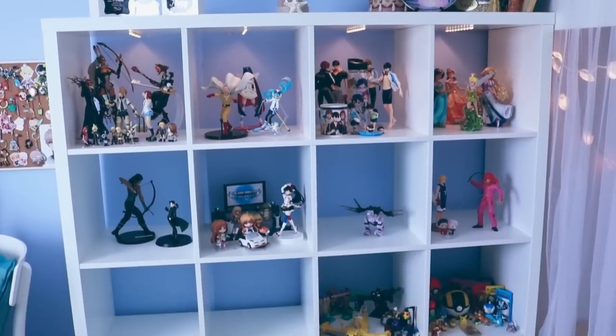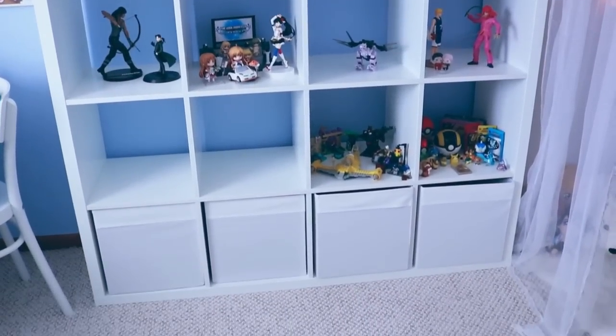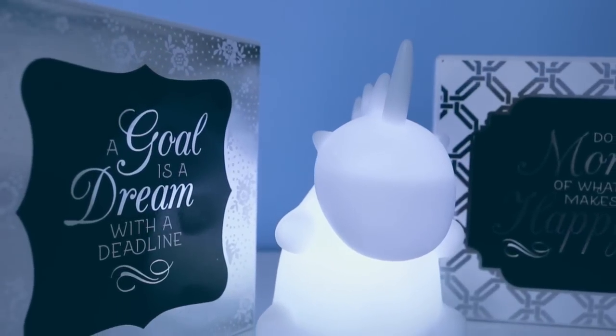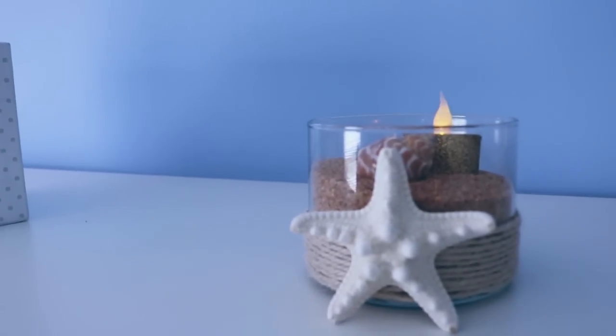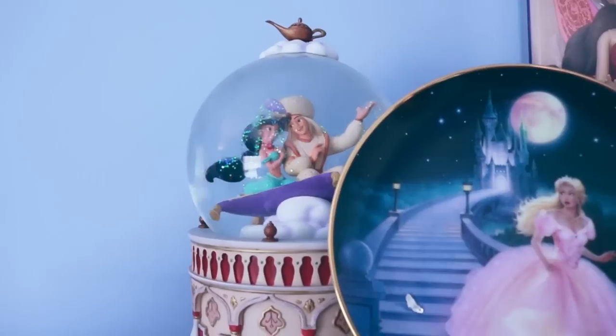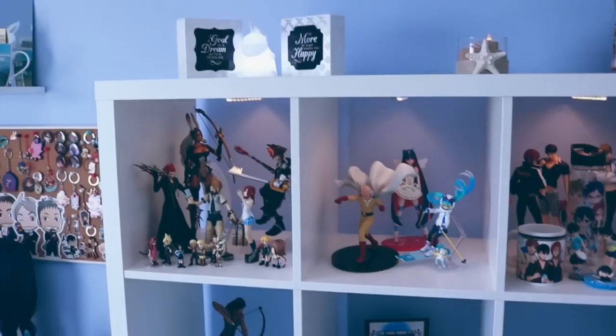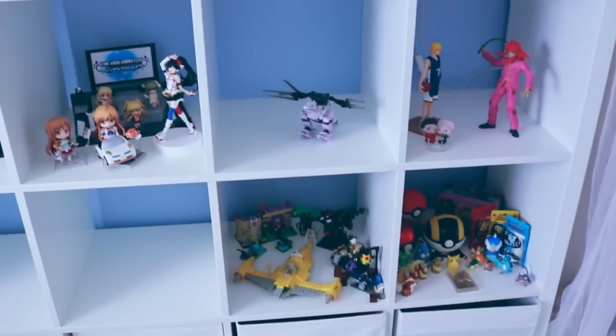One of the main features of my room is my giant display shelf. On top, I have some inspirational plaques that Beth gave me, along with my little unicorn lamp. There's one last beach votive that's sort of a placeholder for right now, and to the right, I have my more expensive Disney keepsakes. The shelves themselves are devoted to my figure collection.